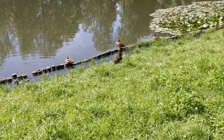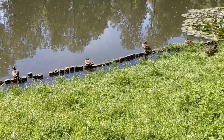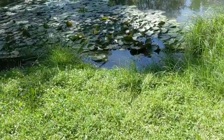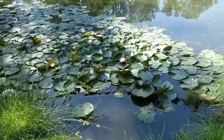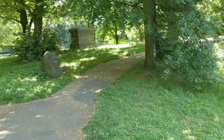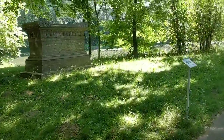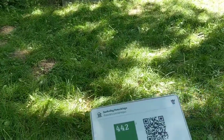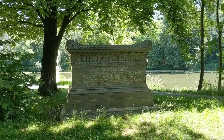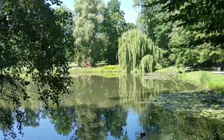More ducks. And another monument, but nice lilies. Let's see what we're commemorating here. It says Potocki's sarcophagus. Don't really know who he is. I do recognize the name, but I just don't remember who he is. Ah, the willow trees. There we go.